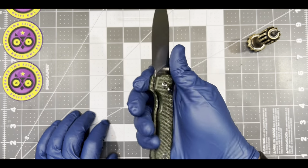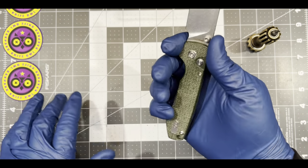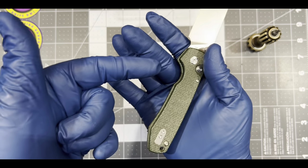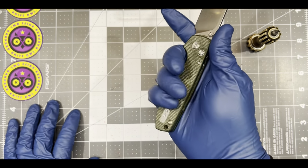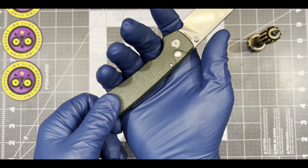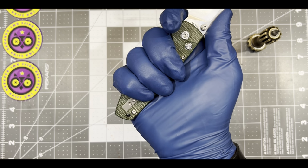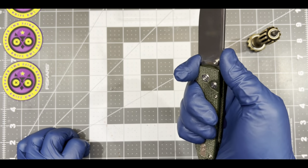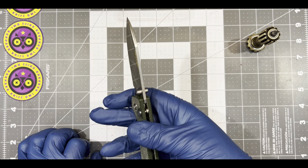An area I love, this is a great little area right here for your pointer finger. Your pointer finger feels like it wants to live there. And your middle finger feels like it wants to live in this little groove. They really thought about the ergonomics. There's extra space. I have large to extra large size hands. There's plenty of space. And on top of that, there's a nice small amount of jimping right here to give you some extra grip. It's in a perfect place.